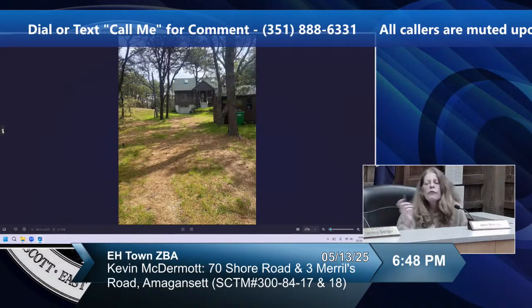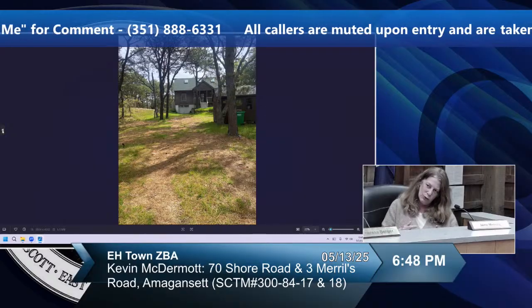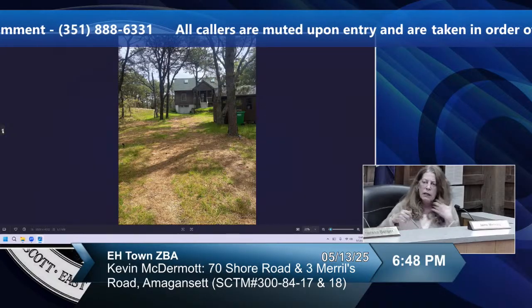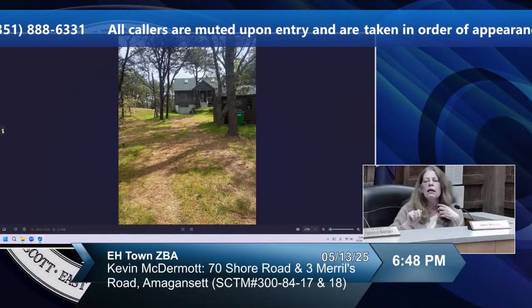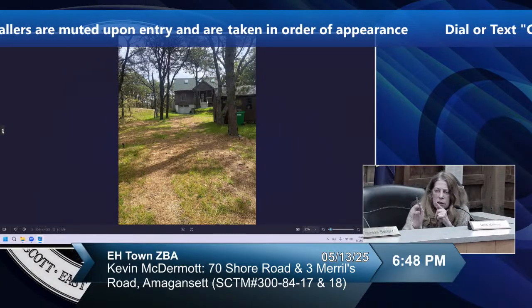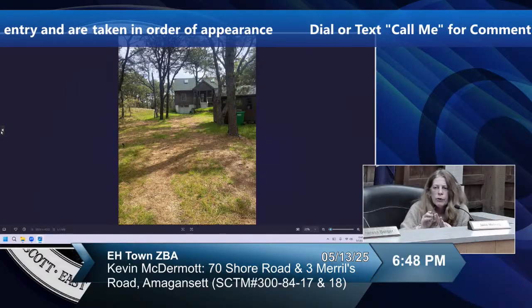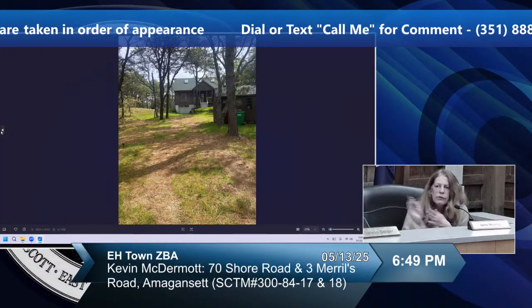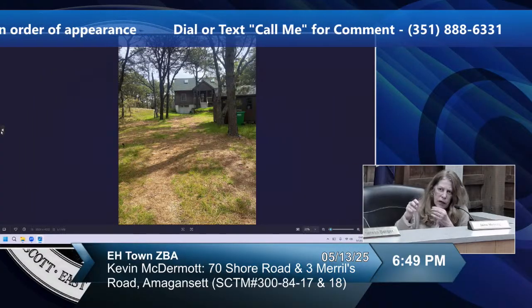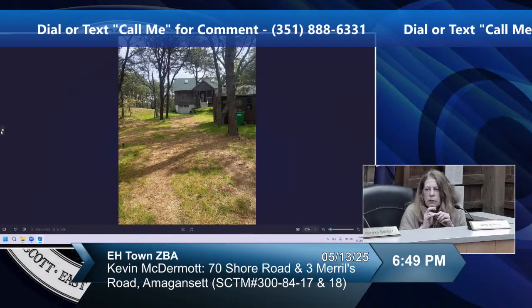I can't, this is really out of order. This was the entry to the Merrill's Road property. There's just a dirt driveway. As you're going up to the house, everything you see to the left of the house is really part of the land that's being transferred, because the current property line is very tight to the house. Next slide. That might be it.